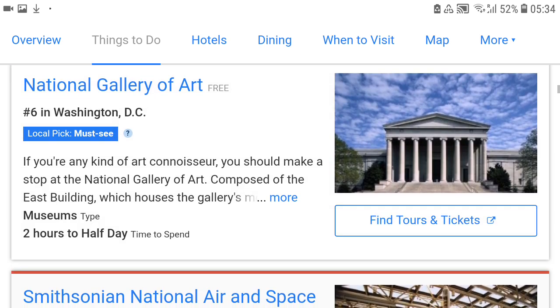The National Gallery of Art. Okay, so the National Gallery of Art is located along the National Mall. Very, very awesome place. Again, it's free. I went there. Very interesting. So they've got Van Gogh, they've got Monet, they've got Van Rijn, they've got Rembrandt, they've got Picasso, and you can get super close to this. They've got Leonardo da Vinci there. So you can get super close to the pictures.